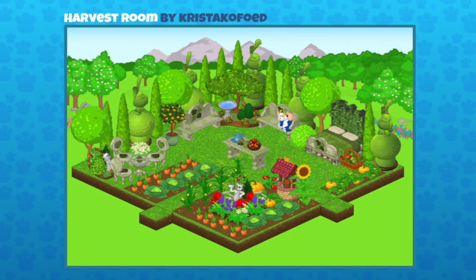This one is a harvest room. This was sent in by Chris Talk O'Fiode. Sorry, that's a really difficult name to say. But I love this room because one of the coolest things I think that we have in the W Shop are these presentable gardens that you can just set up in your backyard to make it really look like a growing garden. And there you go. They've done really nicely with this one.